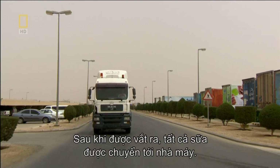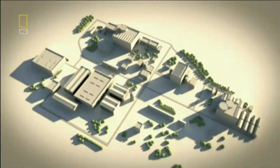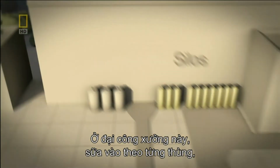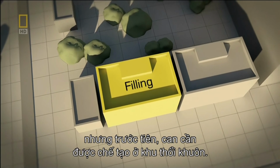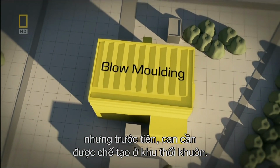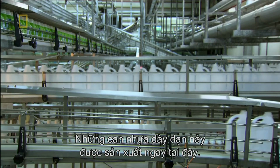And once all that milk gets pumped, it heads for the factory. At this mega factory, the milk will go from the silos through to processing, labeling and filling. But first, the bottle needs to be made here, in the blow moulding area. And those hardy plastic milk bottles are made right here on site.